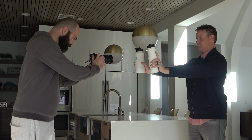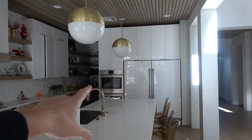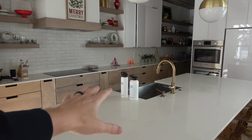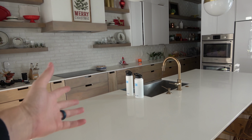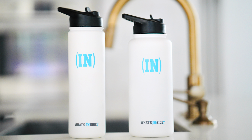Do you want any of you personally holding one? So this is a beautiful kitchen. Everything's already white. Even the refrigerator is white. And so probably would have been better if we would have had black water bottles, but maybe the white on white looks really good. What do you think of that? Ooh, that's the one.